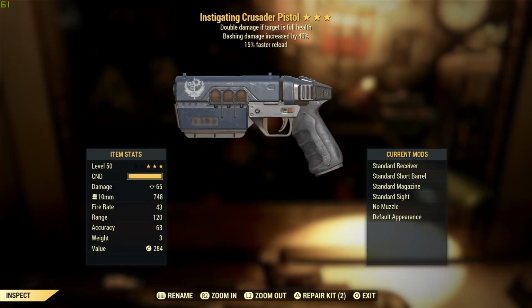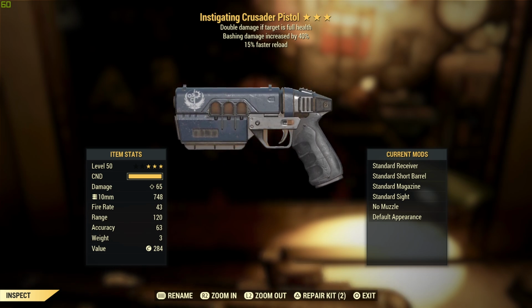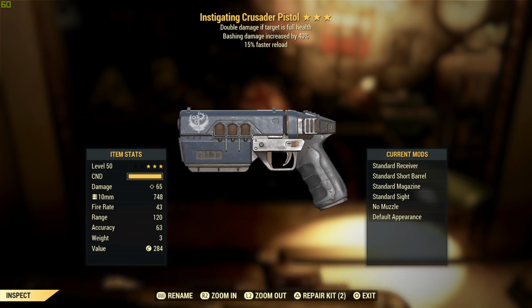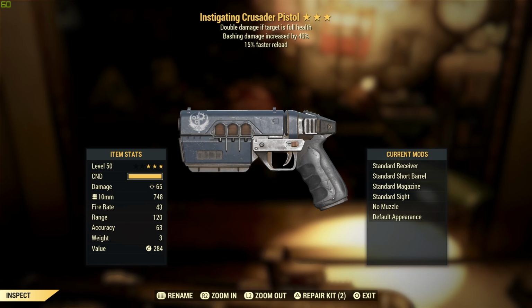Boom. Oh, okay. Crusader pistol is always nice. I don't often get Crusader pistols. If you have been following this series, you would have noticed before I did get a two-shot one, which is awesome. That's actually going to be a part of one of the Purveyor picks videos that I've got coming up. But this one that we're looking at right now has the Instigating effect, which is double damage if the target is full health. Not a bad effect, to be honest.